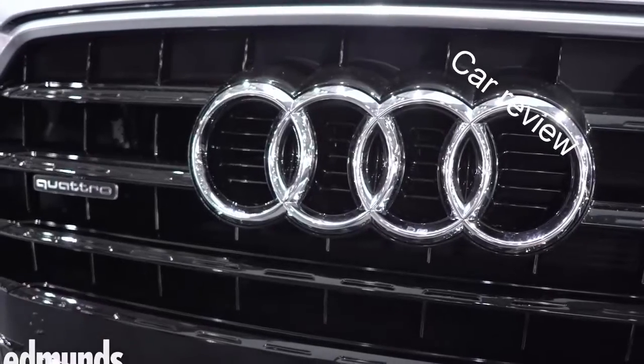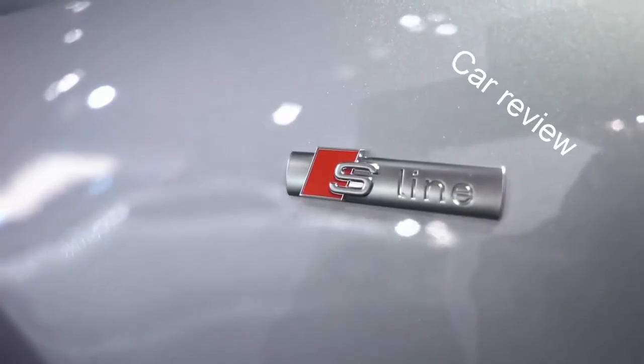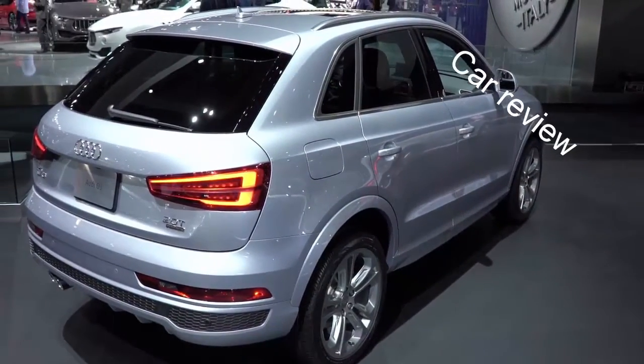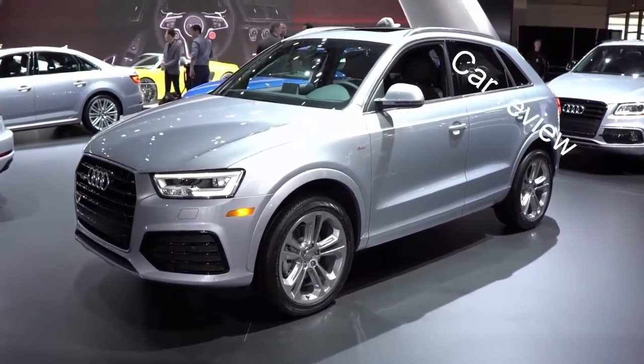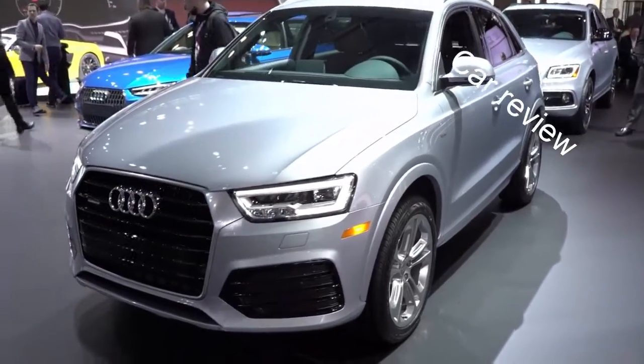The 2016 Audi Q3 is one of the smaller luxury crossovers you'll find. 2 rows of seats, of course. Competes with cars like the BMW X1, the Mercedes GLA class, and the Lexus NX. But frankly, the Q3 is a bit behind the times relative to those models and others in the segment.